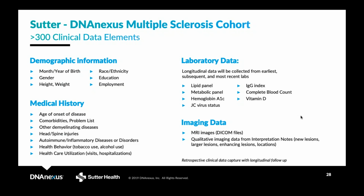Again, whatever we can get through structured data elements, we will, and we will be supplementing that with data collected through patient questionnaires. Everything covering other autoimmune diseases, not only in the patient, but in extended family, health behavior, healthcare utilization, et cetera. Also collecting a lot of laboratory data that's used, again, to establish this natural history of disease, either disability progression or just basic health measurements, or vitamin D, known biomarkers, and particular lab values that are of very high interest to MS researchers.